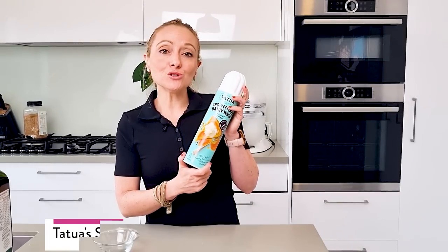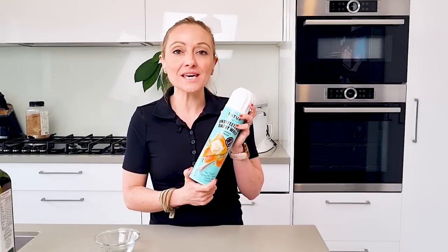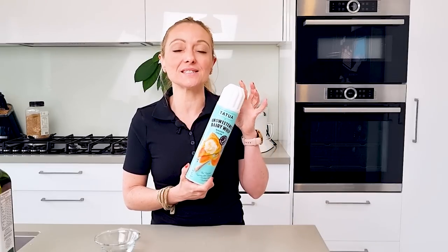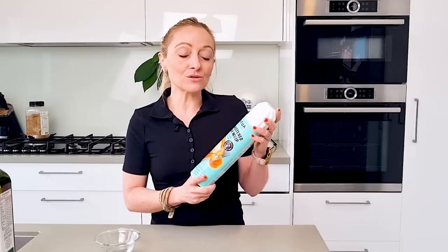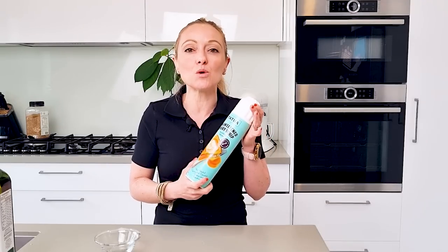Next, I bought unsweetened whipped cream. I absolutely love that on top of my mug cakes. I will share some keto mug cake recipe below for you guys. Also on top of my berries, like raspberries, blueberries, just to make a quick small snack.